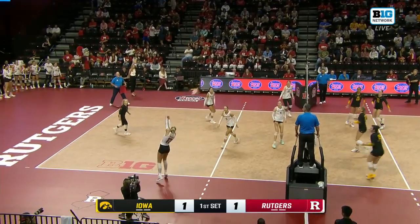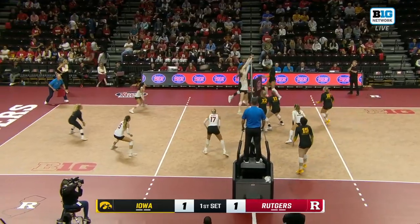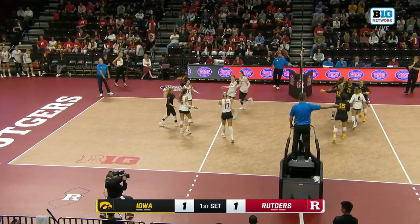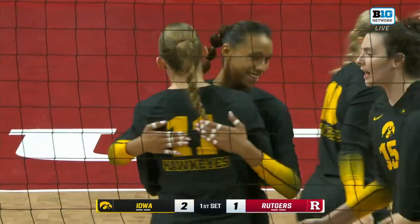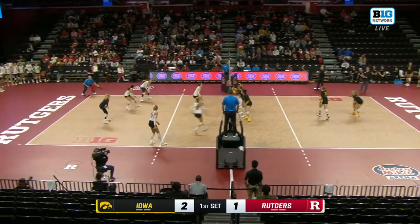Joy Gallus, the libero, serves for Iowa. Jesuit sweeps it across for Rutgers. Set right back to Garcia, the freshman from Hawaii, and she's 2 for 2 to start the match. She's doing a really great job this far this season as a freshman.